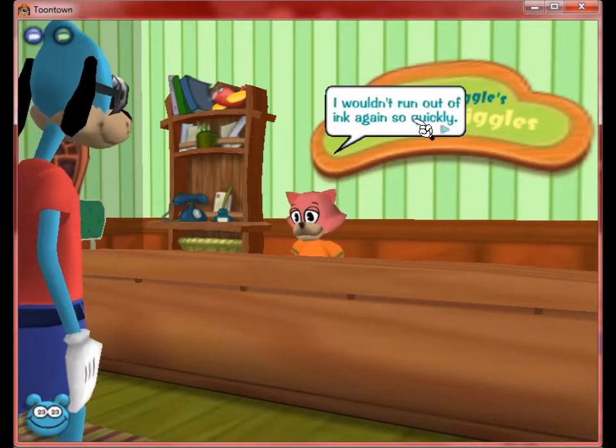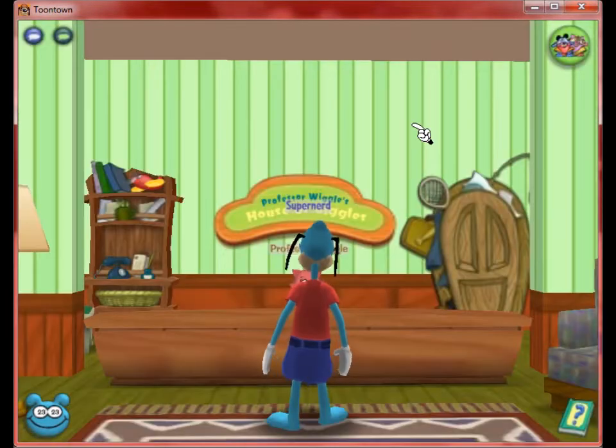Great, thanks for the ink. You know what? Maybe if you cleared away some of those bloodsuckers, I wouldn't run out of ink again so quickly. 6 bloodsuckers in Toontown Central.